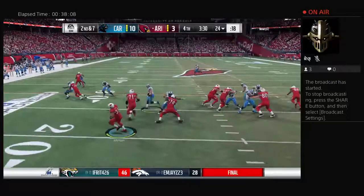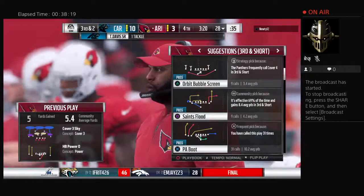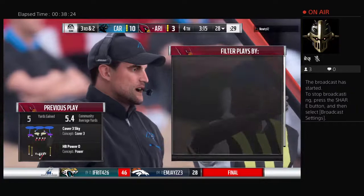The busy night continues for Johnson. And he'll take it forward for about 5 up to the 28-yard line. Nice job there defensively on third down. Not only did they string the play out, but they didn't allow any room for a cutback. Really well organized on the defensive side.